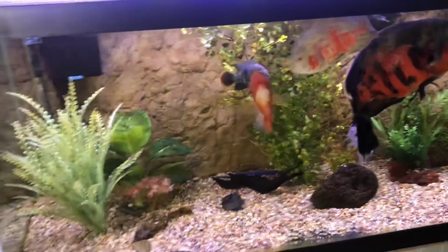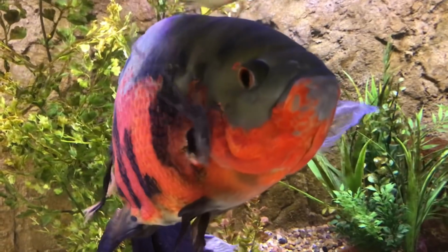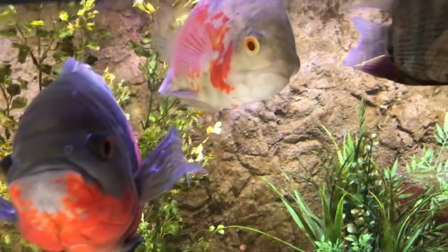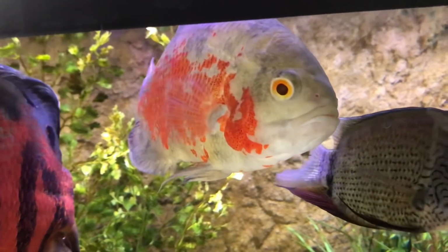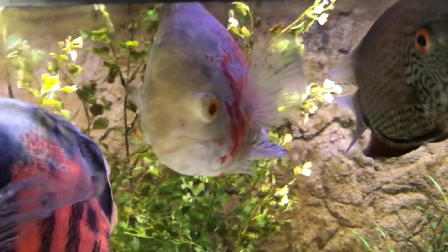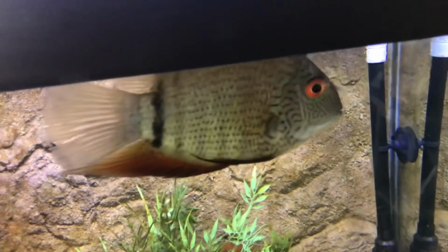All right, my Ohana, so let's move into the next room and see what aquarium is next. All right, my Ohana, so in this room, we have this beautiful display tank here with my big, beautiful longfin Oscar, big black, and his little companion right here, Lemon, short for Lemon Oscar, but I don't think he's a Lemon Oscar. He was sold to me as a Lemon Oscar, but yeah, tell me down below in the comments, is he a Lemon Oscar? And then we have my beautiful turquoise Severum.